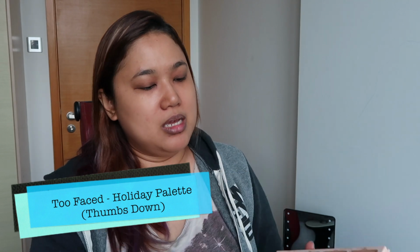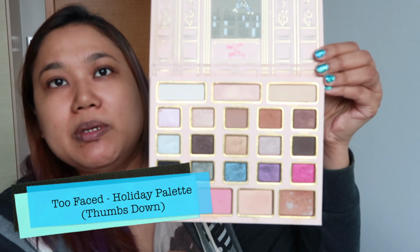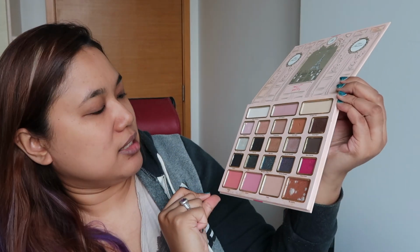A very fabulous Too Faced eyeshadow holiday collection where it came with a house. It looked like a castle. It was very pizzazzy. It's all moldy, so it's a little bit gross. There's a little bit of mold there. I did not like this palette.